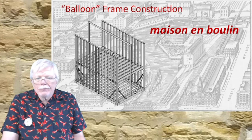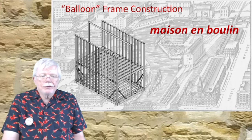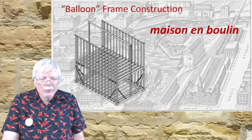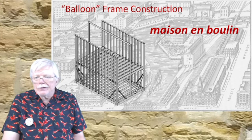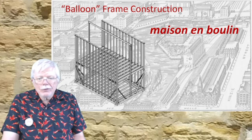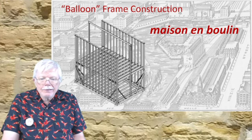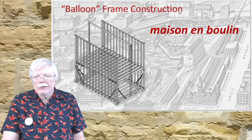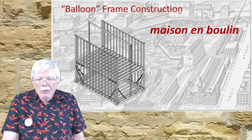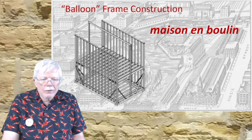It comes from a French Missouri type of construction, and I cannot pronounce French, so I guess this is something like maison and boulin, I don't know. But boulin being a French term for a horizontal scaffolding support, the 2-story height of most studs used in balloon framing made it necessary to use scaffolding platforms for workers to stand on during construction. So the low cost and speed of construction made balloon framing very popular, especially in fast-growing Chicago.